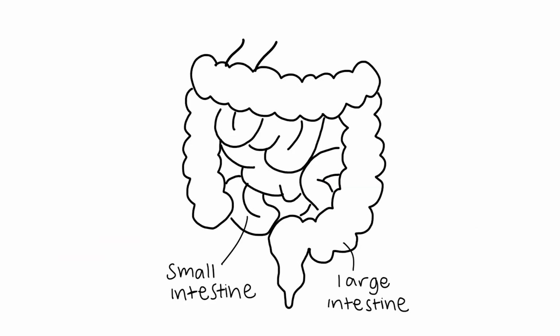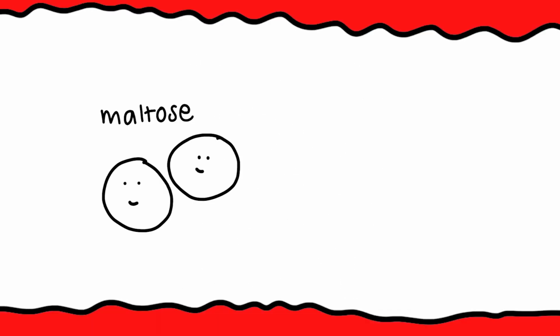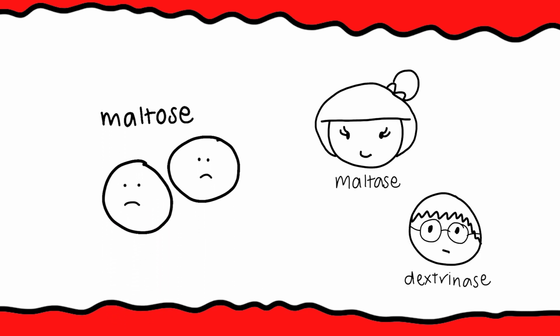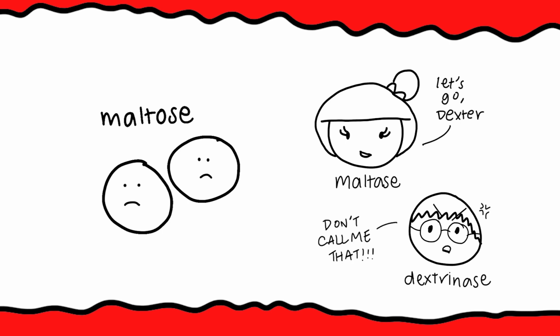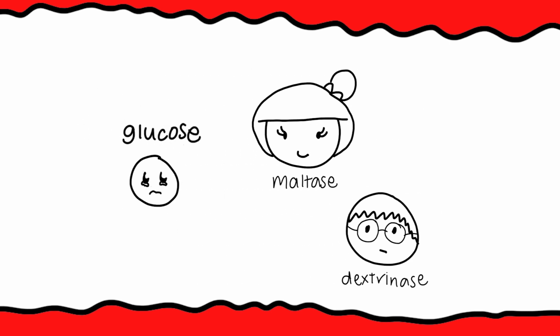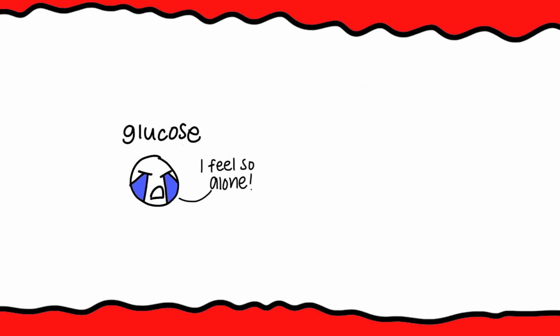After the stomach, the remaining bolus then travels to the small intestine to be fully digested and then absorbed into the bloodstream to finally be carried to other regions of the body. Remember maltose? Well, maltose is not able to be absorbed right away because it's still too big. Therefore, we need additional enzymes maltase and dextrinase to break down maltose into glucose. Now it can be absorbed.